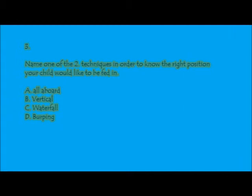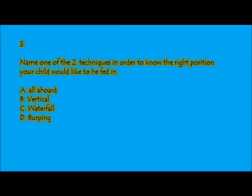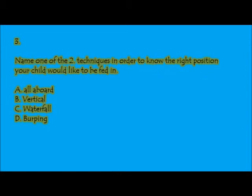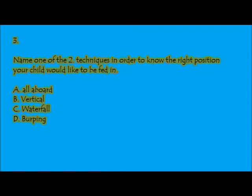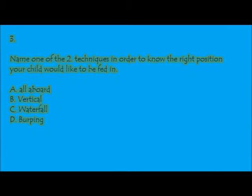Question 3. Name one of the 2 techniques in order to know the right position your child would like to be fed in. A, all aboard. B, vertical. C, waterfall. Or D, burping. Now think about what I said once again. What position did I mention in the video? The answer is the waterfall position. Remember where you tip the bottle up while you're feeding your child.